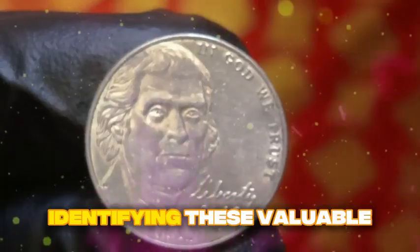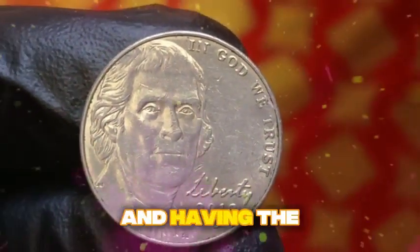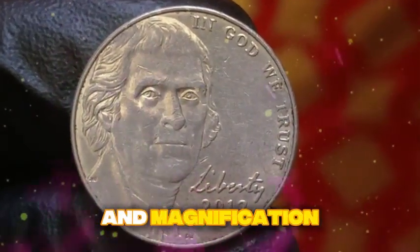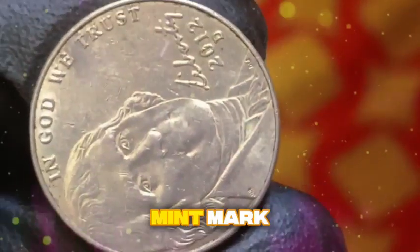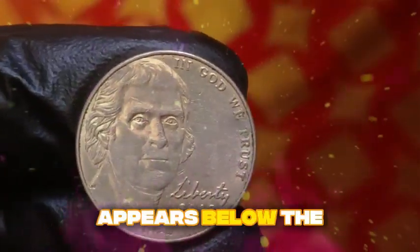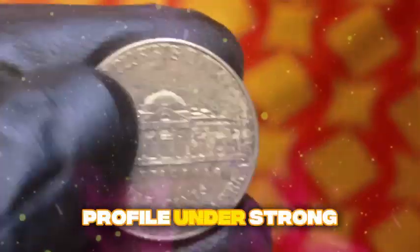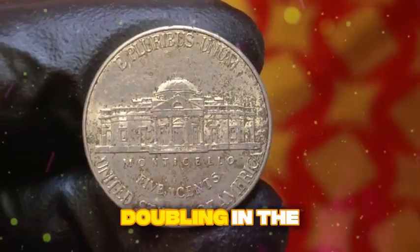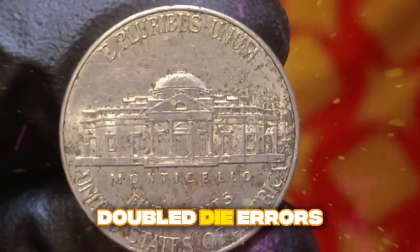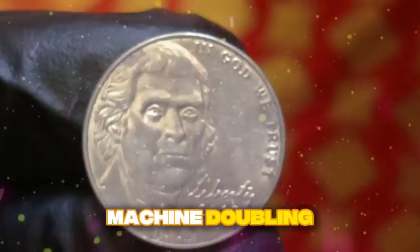The key to identifying these valuable coins lies in knowing exactly what to look for and having the patience to examine coins carefully under proper lighting and magnification. Start by checking the date and mint mark. You're specifically looking for 2010 D, where the D appears below the date on the obverse side. Next, examine Jefferson's profile under strong light, looking for any doubling in the letters of Liberty or the date itself, remembering that true double die errors show crisp, distinct doubling rather than the mushy appearance of machine doubling or damage.